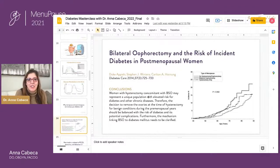Okay, so here on this page, you can see bilateral oophorectomy and the risk of diabetes in postmenopausal women. Let me show this to you guys here, I've got my Instagram group here too. If you've had a hysterectomy, you have an increased risk of diabetes. If you've had a hysterectomy with your ovaries removed, you have a significantly increased risk of diabetes. I think that's just powerful information, and it's not something that's common knowledge. Did you guys know that if you had your ovaries removed, you increase your risk of diabetes? I did not know that.